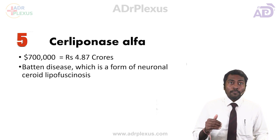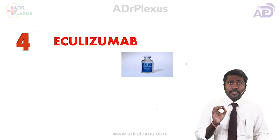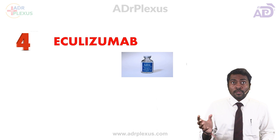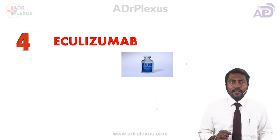Okay, now the number 4 drug. This is a very popular drug, and this is one of the highest selling costliest drugs. The sales of this drug are more when compared to the other costliest drugs, and the drug is eculizumab. The brand name is Soliris.